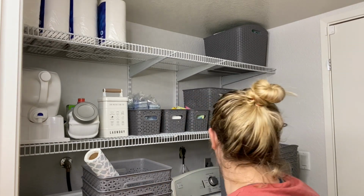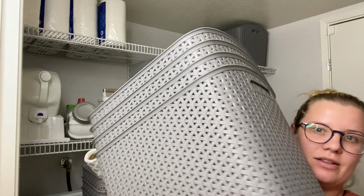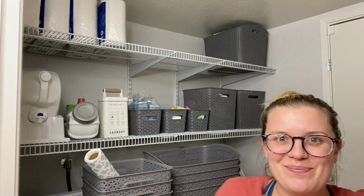Okay, so I finally went and I picked up that second Target pickup. I've got four more of these big baskets here that are gonna go up on top, and we'll hopefully be able to get that all finished up.